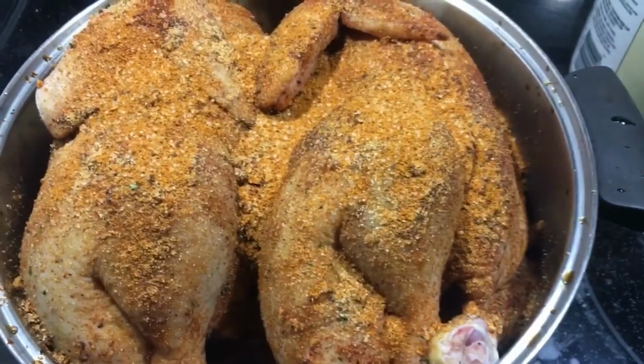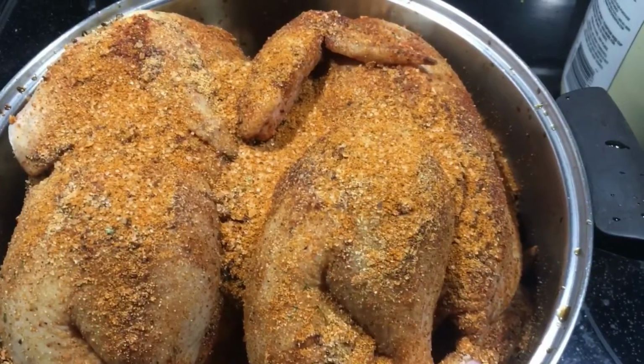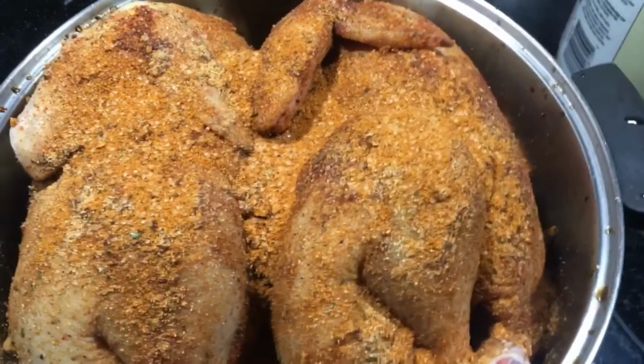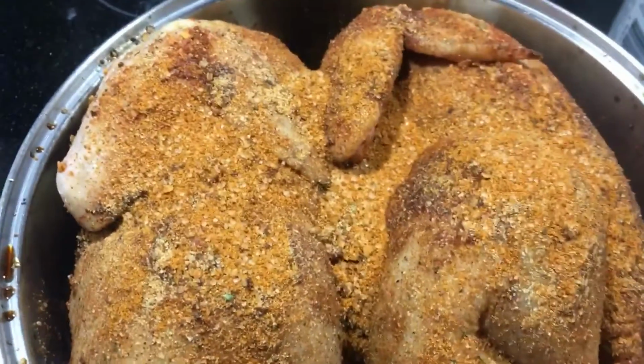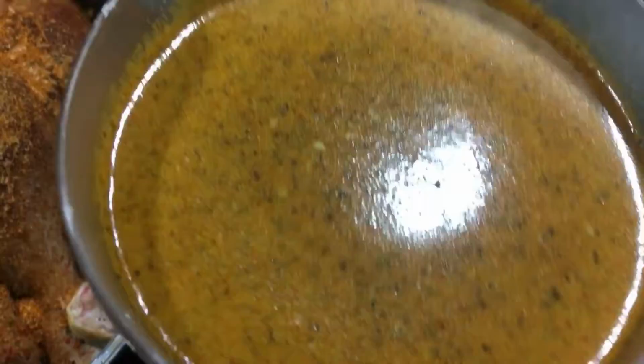and lemon pepper, mesquite, Italian, all sorts of flavors. One of which I will be stuffing later on. But then now we have this.